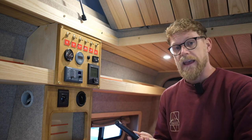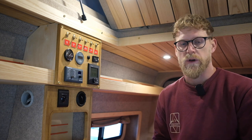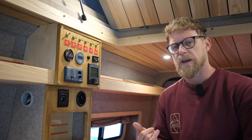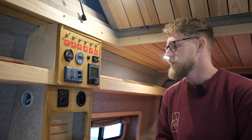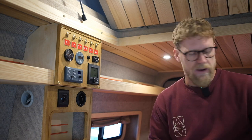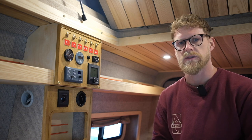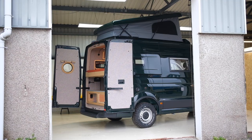This is an air conditioning unit which is separate to the aircon underneath the bonnet of the vehicle. So inside of this vehicle, if you're traveling in winter, you've got heating and hot water. If you're traveling in summer, you've got AC that runs out of various outlets throughout the vehicle too. So you can keep this space really cool if you find yourself traveling in some hot climates. So yeah, that's all of the systems. We'll move on to the garage area.